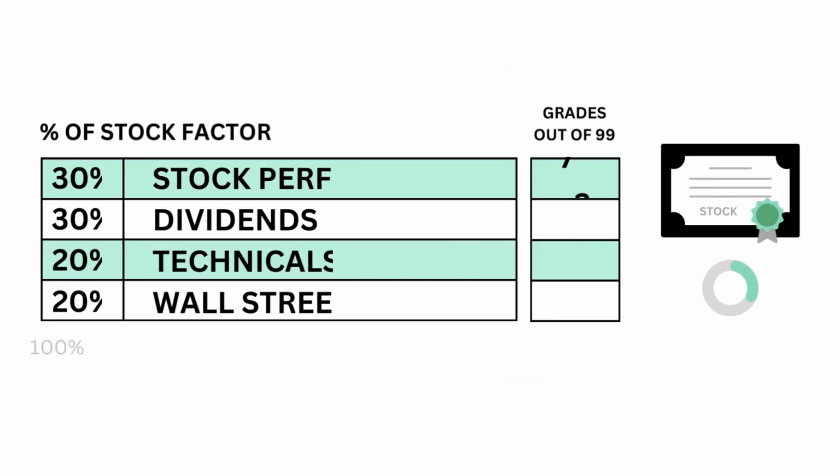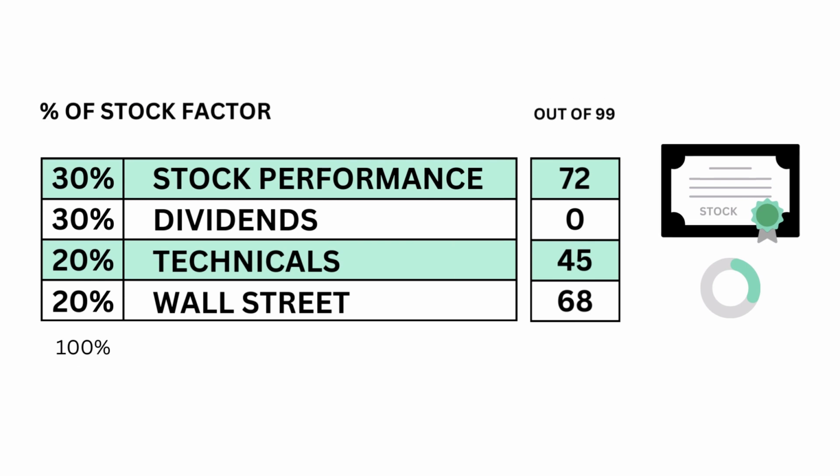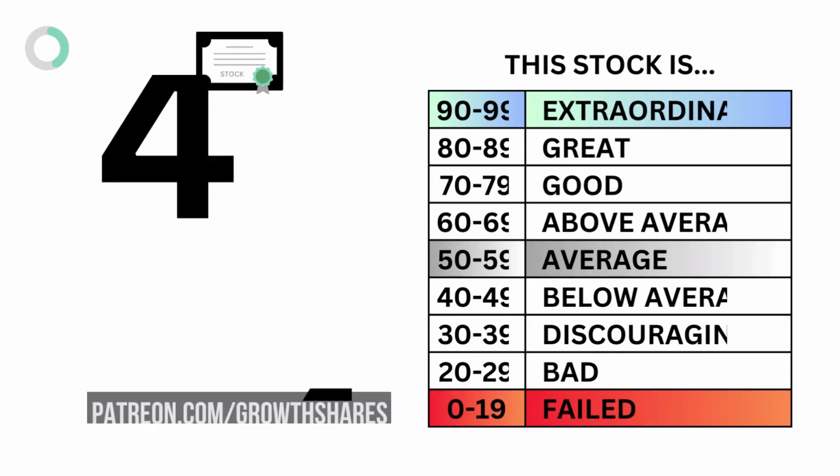To recap, here's the 4 metric grades. And when we put them together, we get our stock grade.